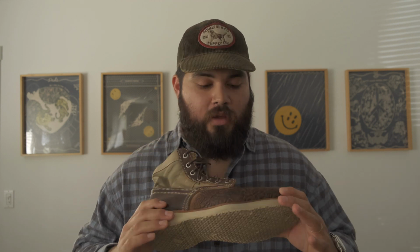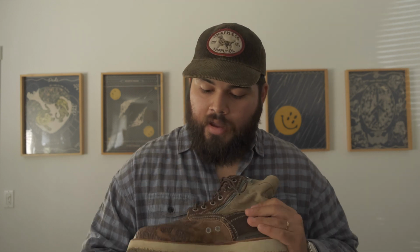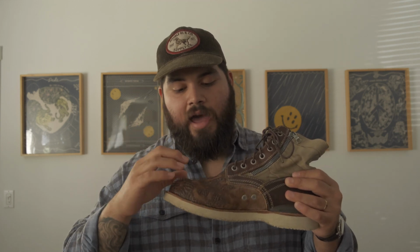So while these are a grail for me and they're only sitting at number 5, I think that one of the reasons for that is because I think that the damage processing on the toe box is a little too much. I kind of wish that I had gotten a pair where the suede and the leather was a little bit higher and it wasn't like this whole damaged piece here. I've gotten compliments on it.